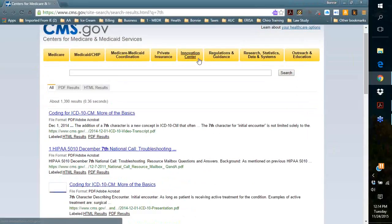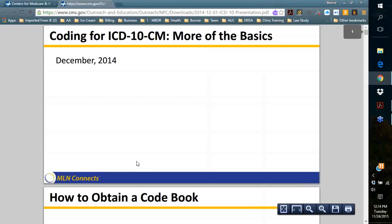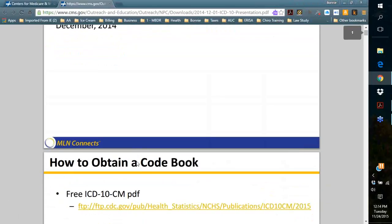I Googled and searched the seventh digit, and these are the top hits. I see down here where it talks about initial encounter, and I don't know what any of these said. I'm just going to take a brief look at one. I actually bought one of those books, the Optum 360, at that seminar to have more material to read.